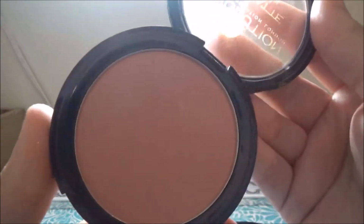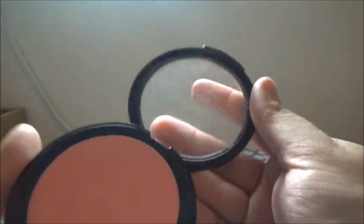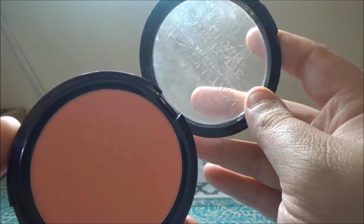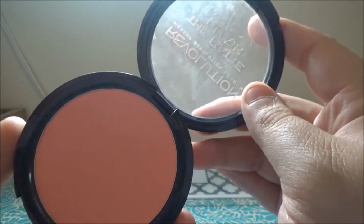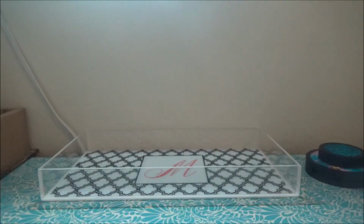These are the matte blushes. This is Nude. This one's Beloved. It's just a really pretty nude blush. And Beloved is a really pretty one. When you're embarrassed or something, this is kind of like the shade I blush to, so this is really nice. When I blush, that's the shade I turn.